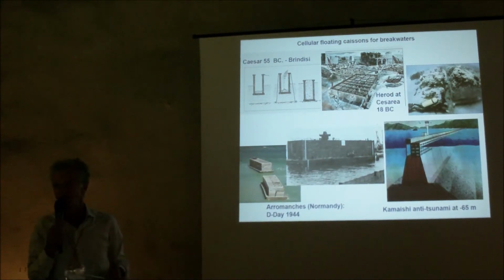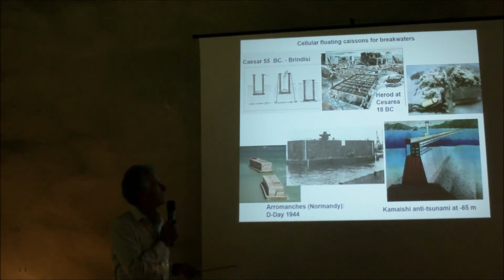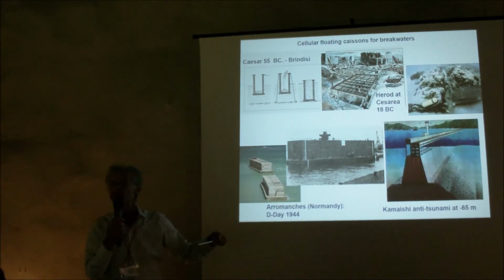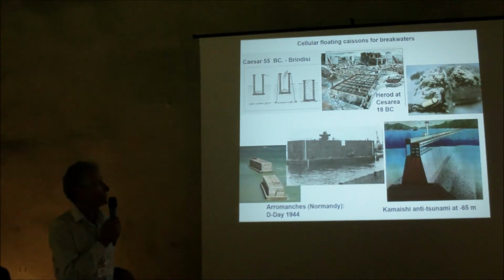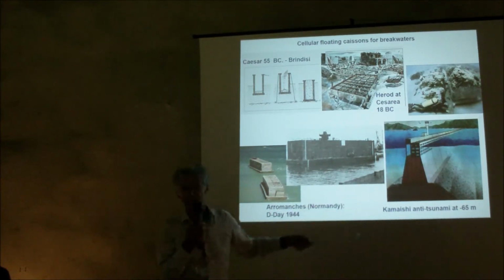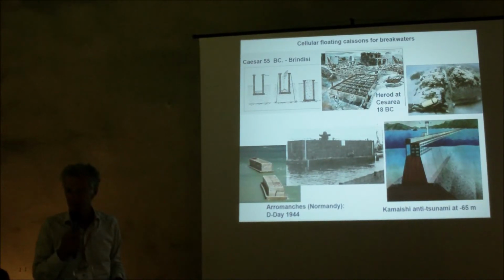So all our history in some way was conditioned by this engineering solution, because they constructed a breakwater in a few days by just towing the caissons from England. And this is just an example of one of the structures, which is the deepest one in the world at the moment, in Japan.